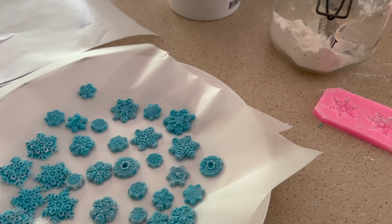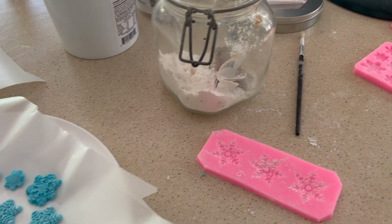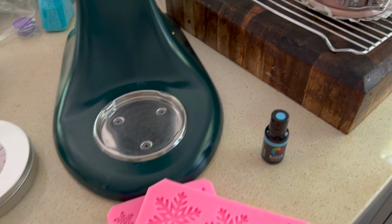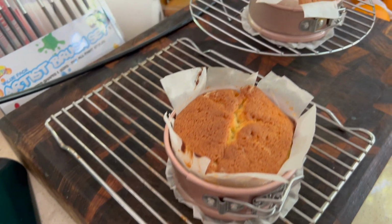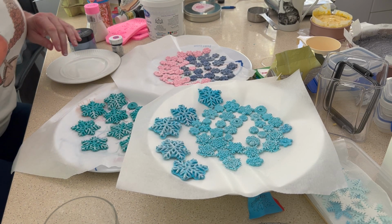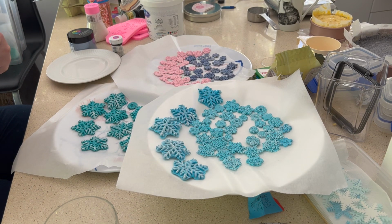Once the cakes were in the oven and smelling amazing, it was time to get onto the silicone molds and making all the beautiful frozen snowflakes to decorate this cake. So my mum is on cleanup duty, and as you can see she has fallen behind, which is fine because she has gone to pick up Ruby from school.